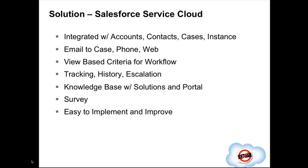So our solution is using the Salesforce Service Cloud. Key for us is the integration. We do integrate with the accounts and contacts, which are the built-in standard things that every CRM system is going to have. But the next two items are cases, those are Relativity cases, or court cases in our systems, and instance, which is a deployment of Relativity. And so we're very easily able to integrate in a support ticket screen information about all these objects and records.